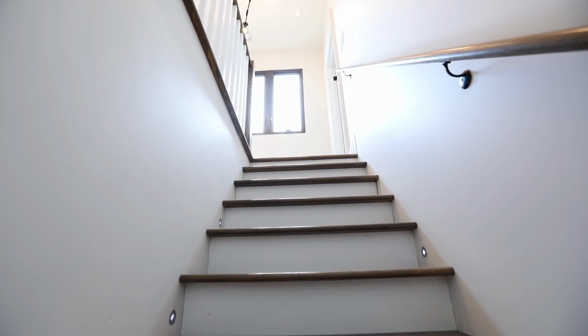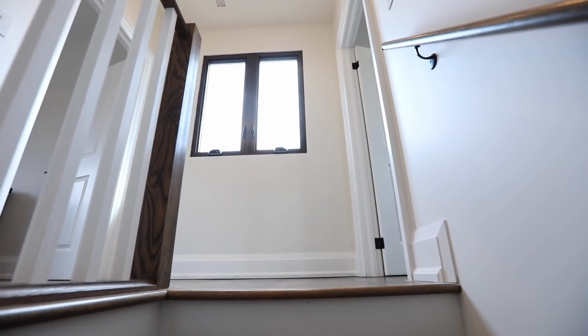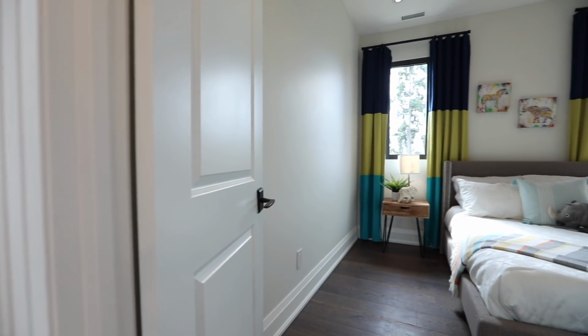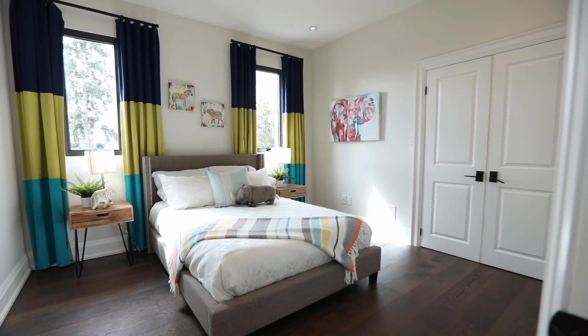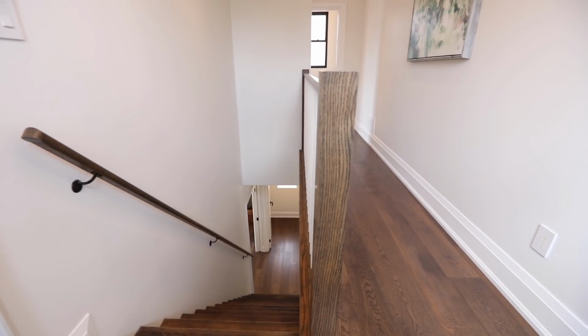Wide plank oak hardwood flooring, pot lighting, and contemporary LED light fixtures are also showcased on this level, while both the second and third bedrooms have good-sized windows with south-facing exposures for bright natural lighting, as well as large double closets, and share a four-piece common-use washroom that features heated porcelain-tiled flooring, a floating vanity, and a tiled bath and shower area.